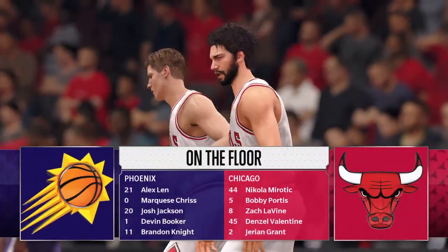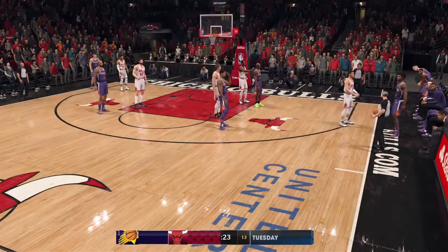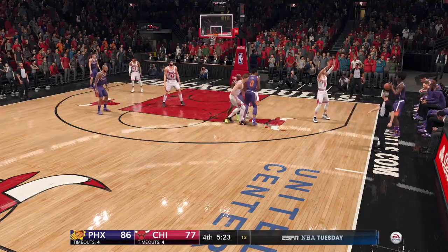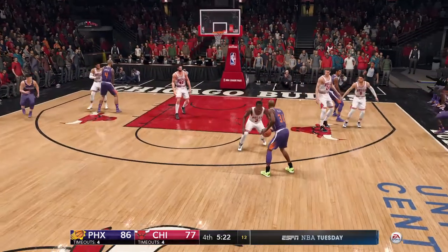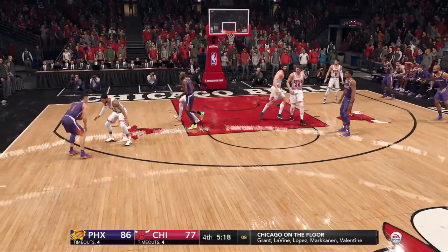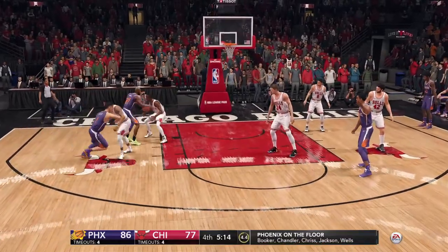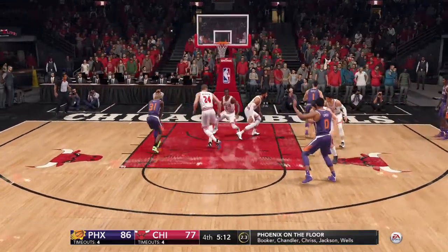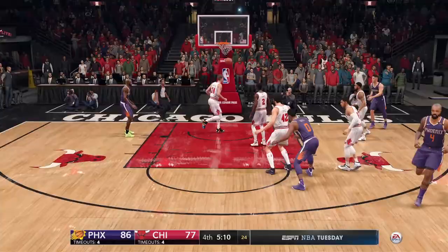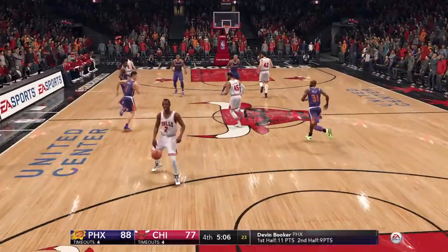Changing in the matchups right now. Both coaches trying to make some changes. The Suns get to inbound. Booker is using the screen, looking to get free. Bell's working hard, backing down his opponent. Booker falling away, gets it off, puts it in, and they extend the lead to double figures.